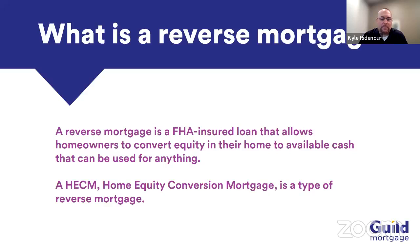So a HECM is the acronym. It stands for a home equity conversion mortgage, and this is the main type of reverse mortgage that's out there on the market. It consists of probably 90% or more of all reverse mortgages. It's been around since the 1980s, so it's a program that's been around for years, and it's federally insured through FHA and HUD. So that's what a reverse mortgage is.